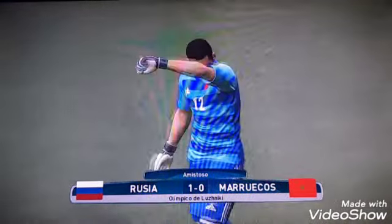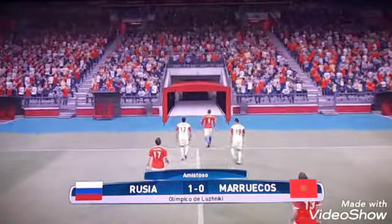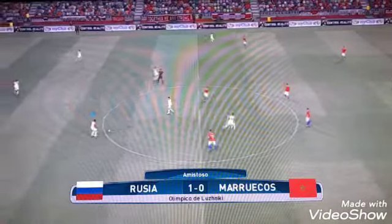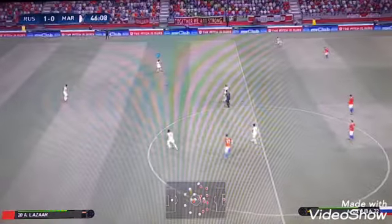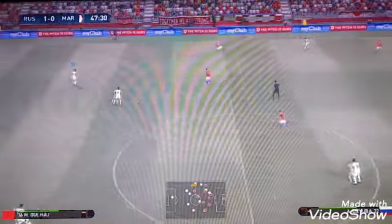And the players are definitely happy with that scoreline. The question is now, can they protect it? It's the start of another 45 minutes. Morocco need to get the balance right to sort this out. Well, that's a foul. Free kick's been given.